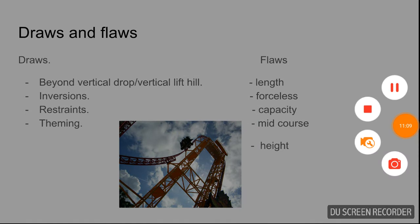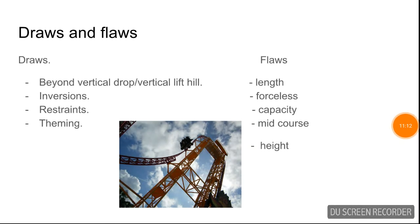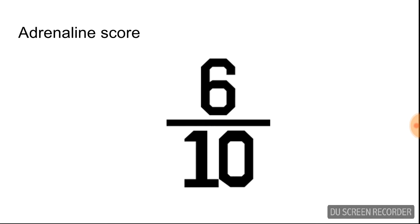Okay guys, let's go to the next section, which is my final, or what I like to call the adrenaline score. Okay, everybody brace yourself. This is my final score, and I give this ride a 6 out of 10. This is a really kind of average roller coaster. Have you noticed it did not place in my top 20? It probably places in my top 30, if not that, probably top 40 of like 70 roller coasters I've ridden. So it's a little bit above average. Average I say is about 5 out of 10, and really above average is everything above 5 out of 10, and below average is everything below 5 out of 10.